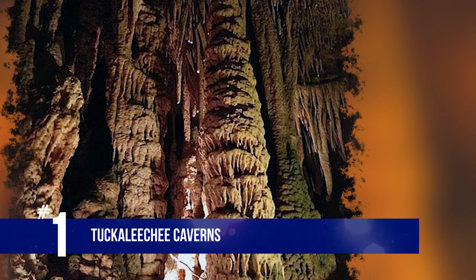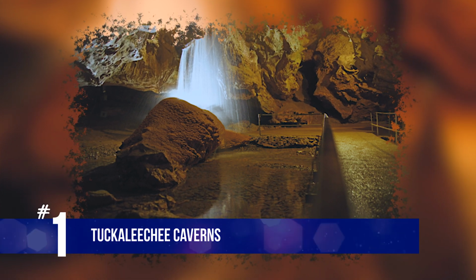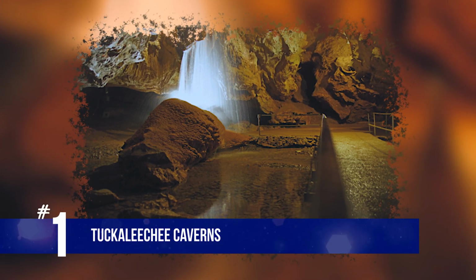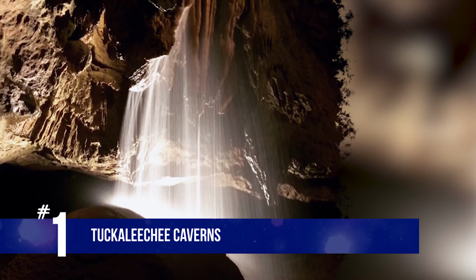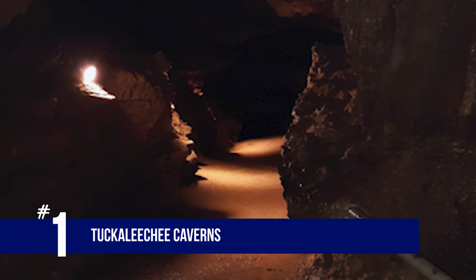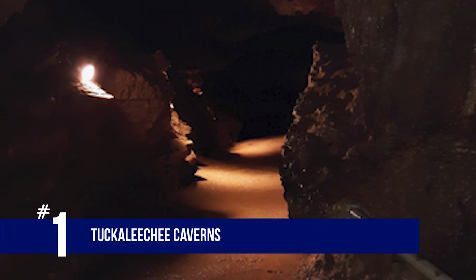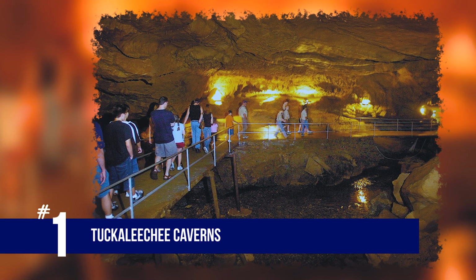And near the end of the tour is an underground waterfall known as Sylva Falls. Its waters gracefully splash down nearly 210 feet in 2 separate tier sections. This 1.25-mile round-trip, mysterious underground adventure is something you won't soon forget and will be glad you experienced.